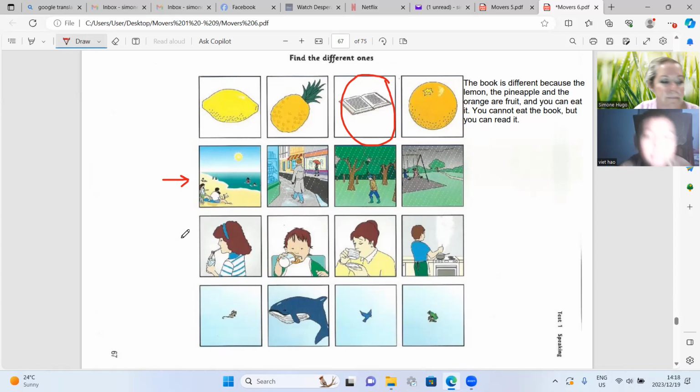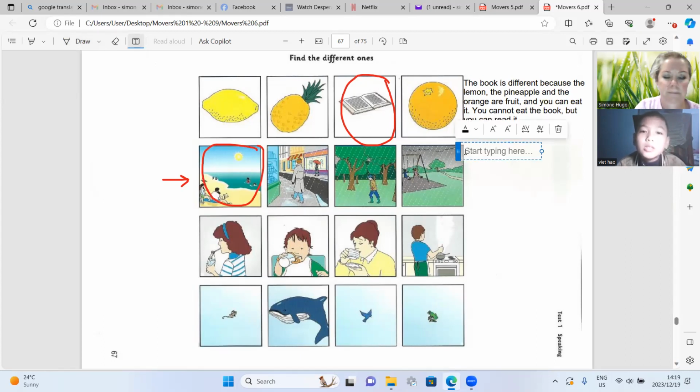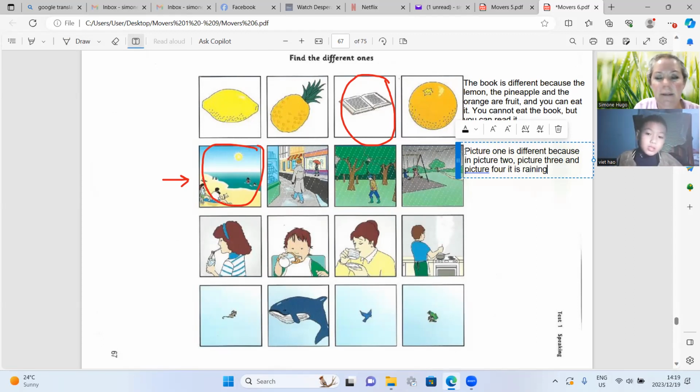Picture one is different because in picture two, picture three, and picture four, it is raining. But in picture one, it is sunny. Okay.